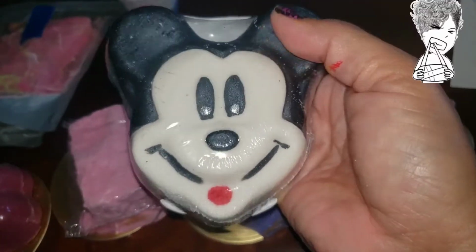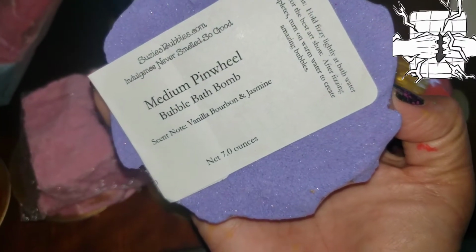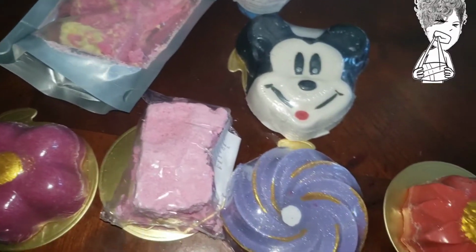I don't know if this is a bubble bomb or just a regular bomb. So she has some that actually create bubbles. See, this one says Bubble Bath Bomb. This is the medium pinwheel, vanilla bourbon and jasmine. And that's all that I ordered.